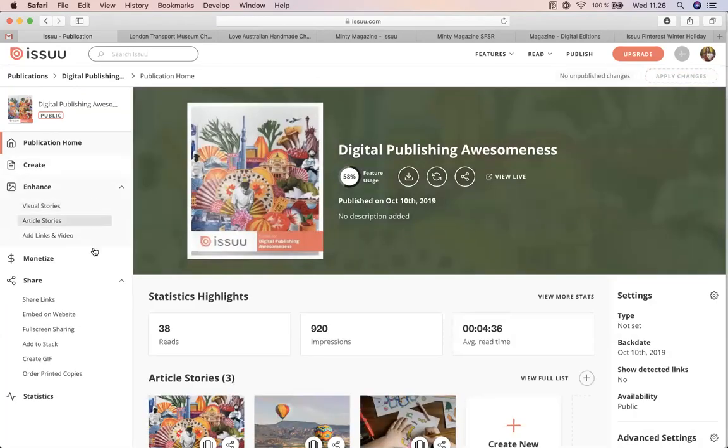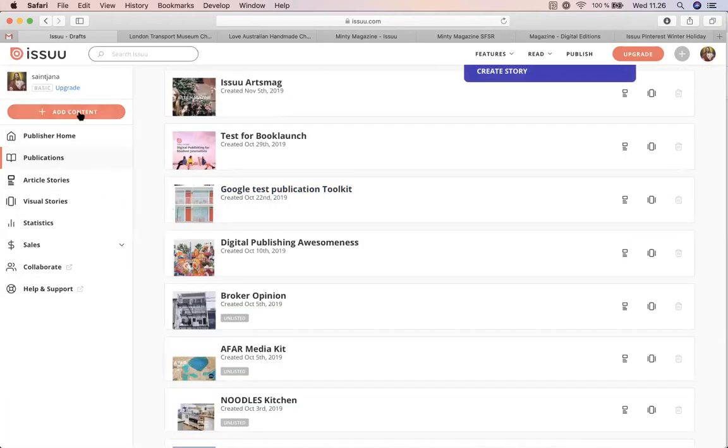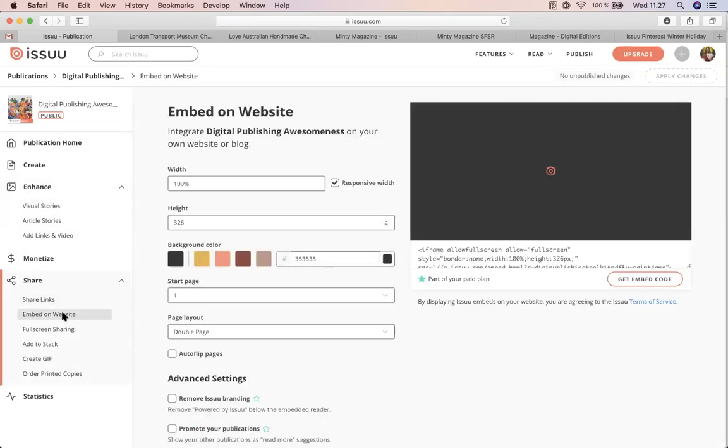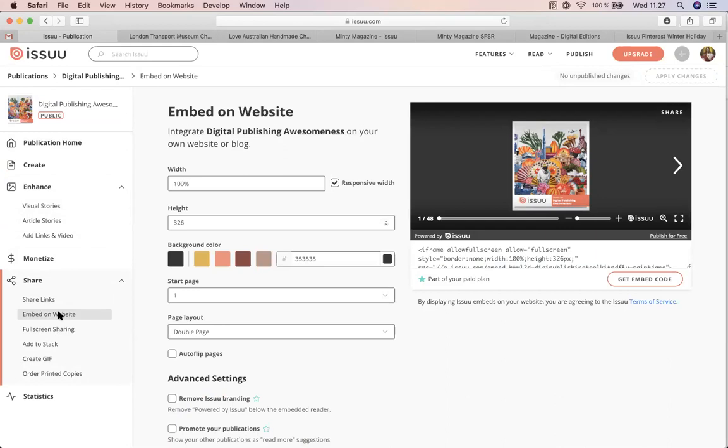And here on the left side, you can see the menu. It is once you publish, of course. So, publishing, uploading is very easily done here with this red button, Add Content. That will then lead you to publish and to add more on the left side here. So to embed on your website, you basically just click embed on website on this left menu.